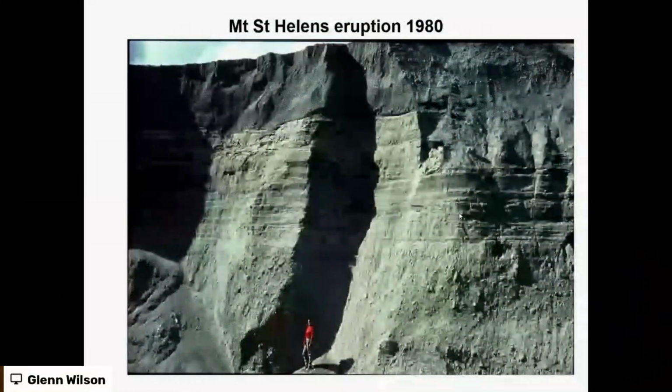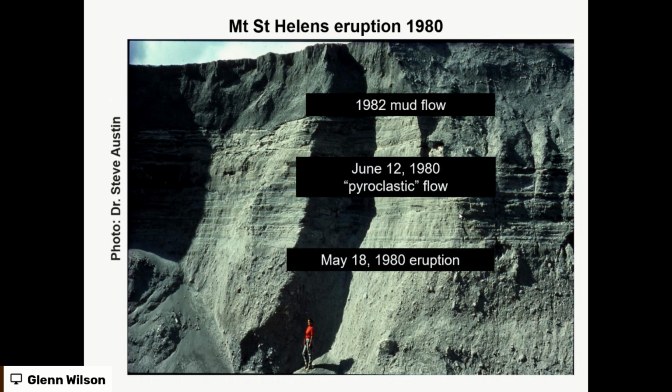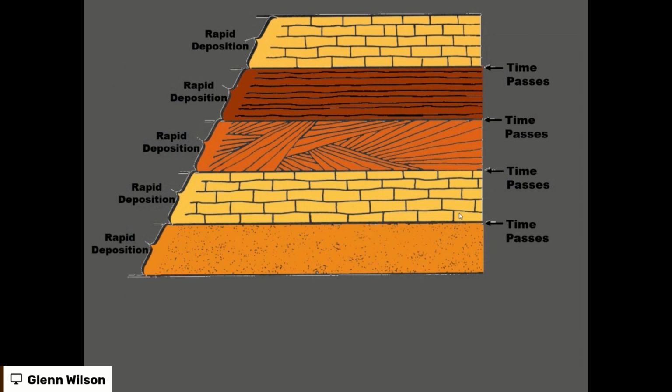All right, so as John was talking about the layers, one of the things that the early developers didn't have was the advantage of seeing these processes in action. We watched Mount St. Helens on the TV and saw how it could rapidly create these layers. And so geologists have gone back to what they originally believed in, catastrophic processes.